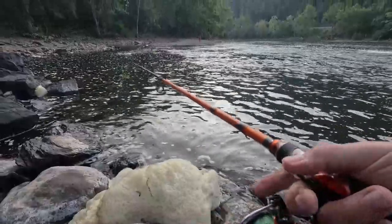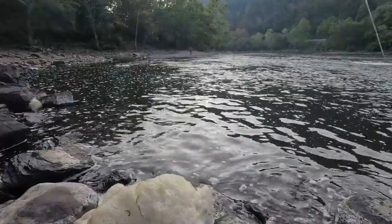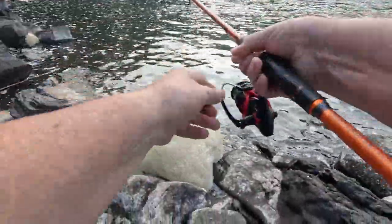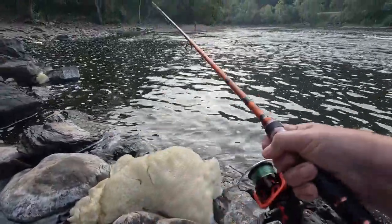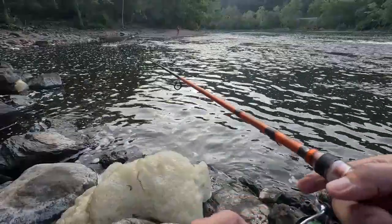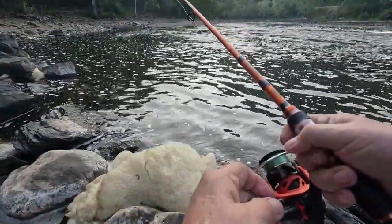I'll fish a little while for bass or whatnot here, whatever, and then in a little bit be catfishing. Let's just see what the doctor ordered this morning. Oh, something bit at it, but I missed him. Let's try that one more time. See if that fish has got an urge to catch that.